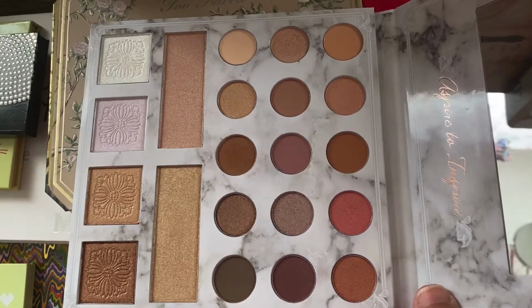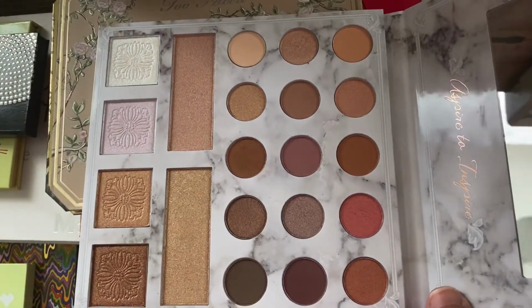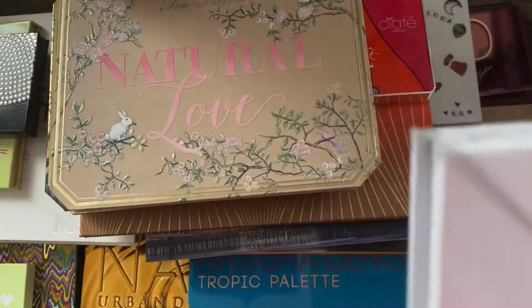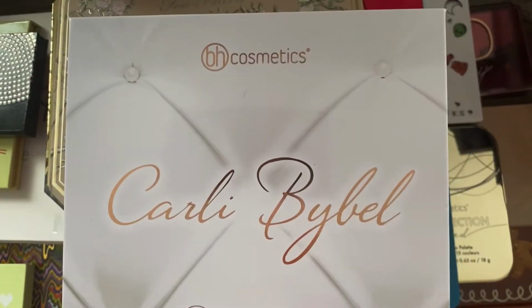And even though I really do like the highlights because they're so beautiful, I think that I'm gonna let this palette go just because I know that I'm not going to be playing with it or touching it or anything. So I think that I am going to let it go.